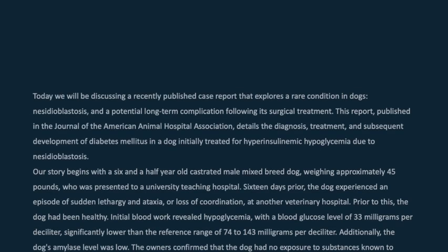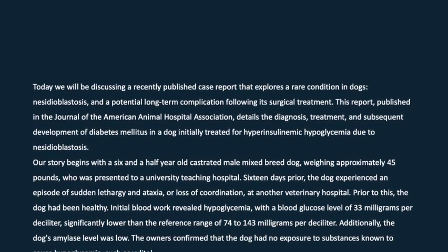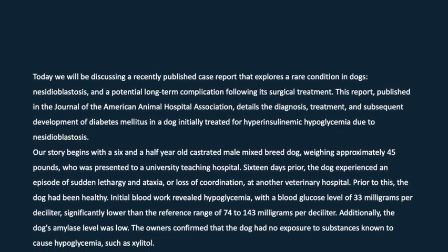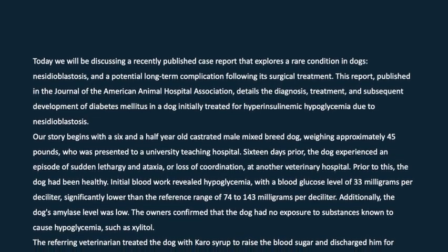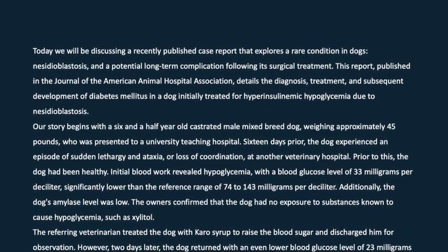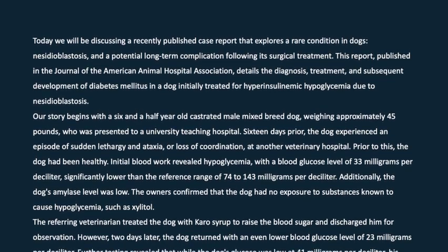Today we will be discussing a recently published case report that explores a rare condition in dogs, Nesidioblastosis, and a potential long-term complication following its surgical treatment. This report, published in the Journal of the American Animal Hospital Association, details the diagnosis, treatment, and subsequent development of diabetes mellitus in a dog initially treated for hyperinsulinemic hypoglycemia due to Nesidioblastosis.